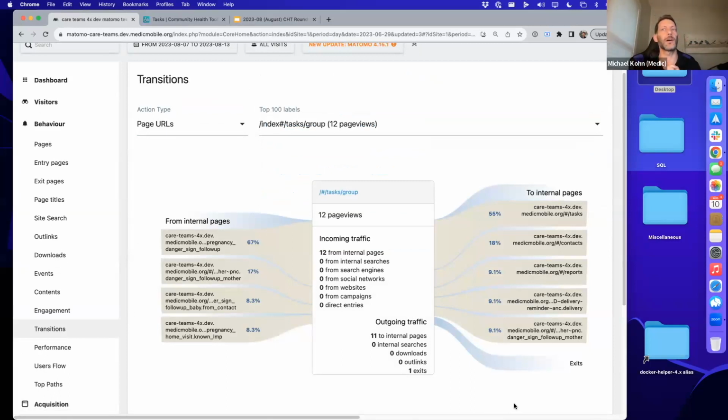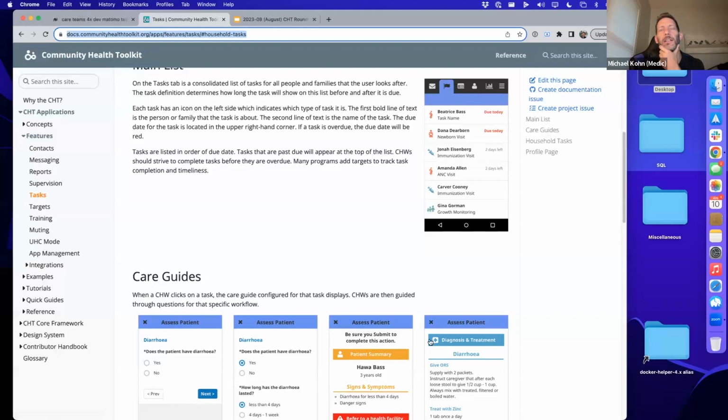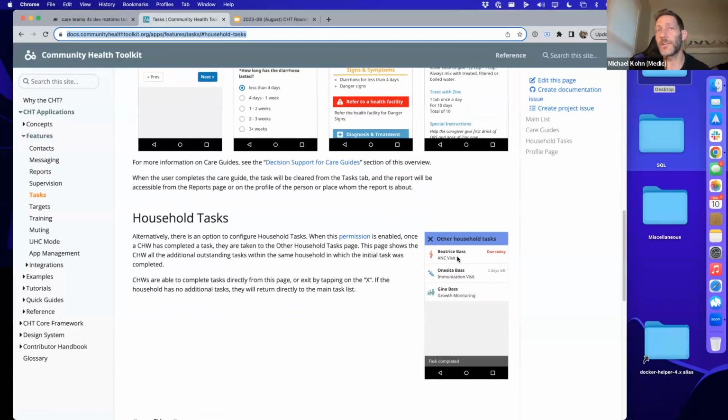So some of you might remember there is the household task feature. This is a feature where when you're on your task tab and you tap on a particular task, so Beatrice Bass, for example, you go through the care guides and complete the task. In the CHT, you can configure it so that it shows up the other tasks for that household on a separate screen. And if you tap on the X here, it just closes it out and goes back to the task screen, or you can go ahead and complete a different task for that household.